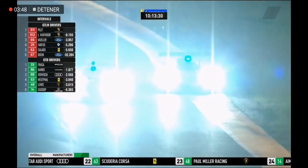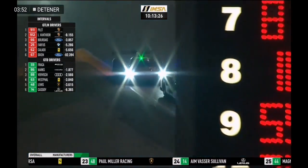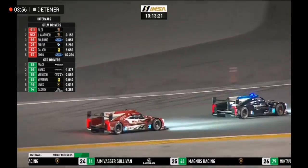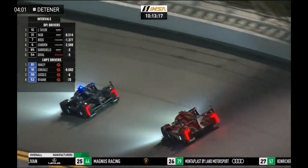Can he make this stick? The 2 Cadillacs are virtually door handle to door handle, but Jordan Taylor gets a good run off the West Horseshoe and at least puts him at bay for the time being. Yeah, really good drive by both of those 2. They just about gave each other enough room.